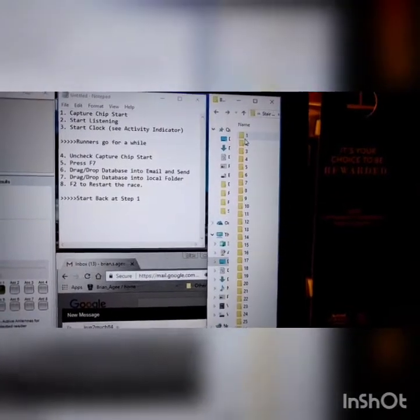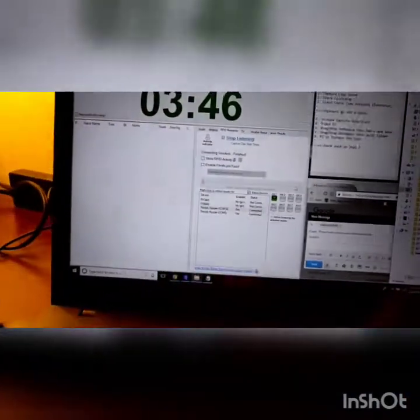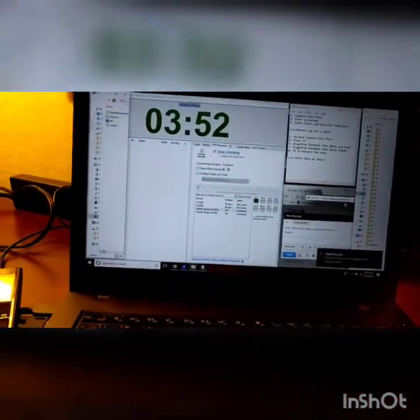And then what I'm going to do is I'm going to drag and drop this database all the way. Of course, I'll have folder number 1. I'll drop it in there. And I'm also going to take folder number 1 and drop it into my databases folder. And then in this case now, and of course I'm doing this one-handed here, but I'm going to reset the race. Oops, let me do reset the race, F2.